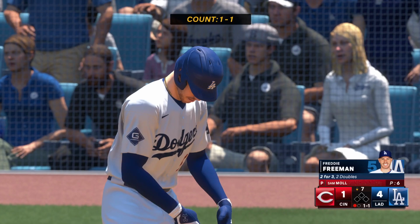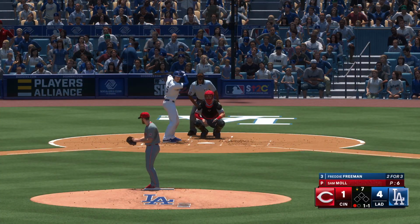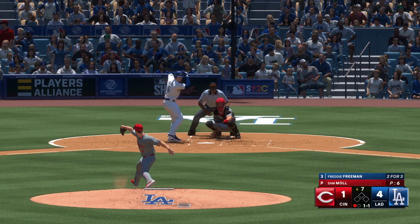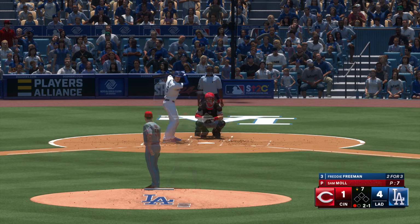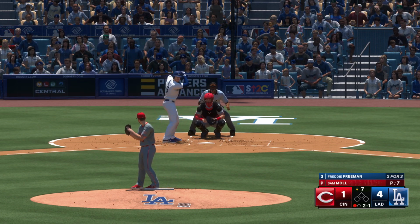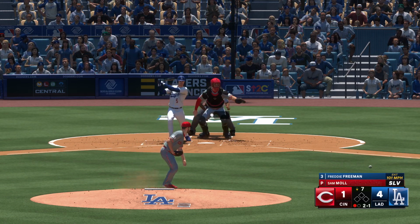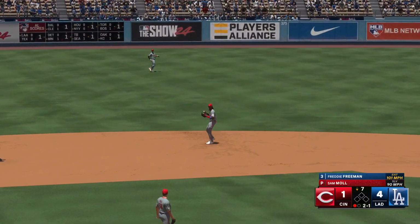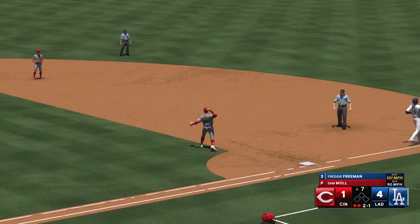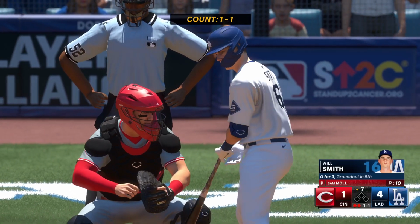Freddie Freeman steps to the plate for the Dodgers. Next pitch is outside. Mole is what you're looking for in a good reliever. The ball stays in the ballpark. It's so hard to square him up. Rip to short. Gets it to first. 2 up, 2 down. Hey, man, 4 pitches, 2 outs. That is an excellent pace.